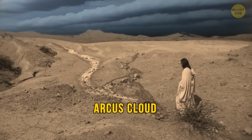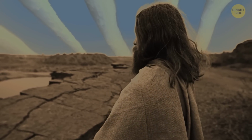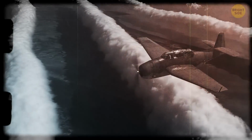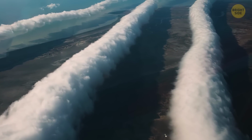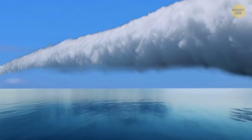Arcus cloud, it's another name for it, has been known since ancient times. Not just modern-day people noticed this unusual cloud formation. The local Garwa Aboriginal people gave it a special name. The Royal Australian Air Force pilots, too, reported seeing this Arcus cloud in 1942. Then various teams of scientists studied this phenomenon. Okay, but how is it formed? With the right atmospheric conditions.